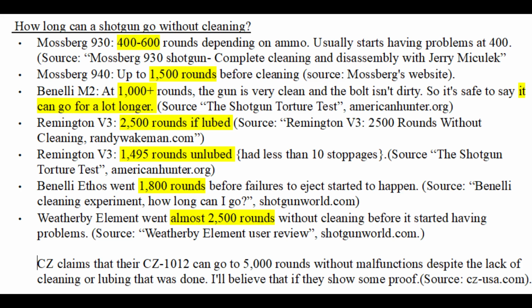The Benelli Ethos, which is an inertia shotgun by the way, went 1,800 rounds before it started having problems and needed to be cleaned. We also have the Weatherby Element that went 2,500 rounds before it started having problems and needed to be cleaned. Also, CZ claims that their 1012 shotgun can go 5,000 rounds without malfunctions, without having any cleaning or lubrication. I found it interesting that the gas-operated V3 and the inertia-driven Weatherby Element had pretty similar results. The V3 has an entirely different design than conventional gas-operated shotguns, and this obviously helped it.